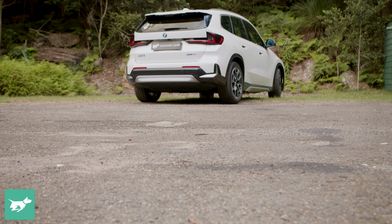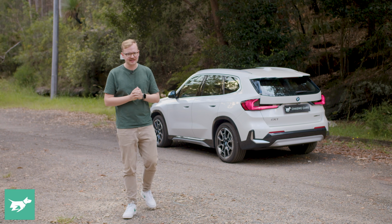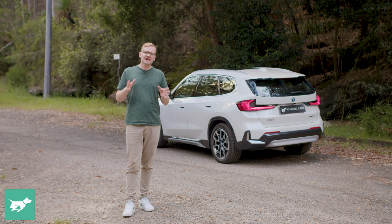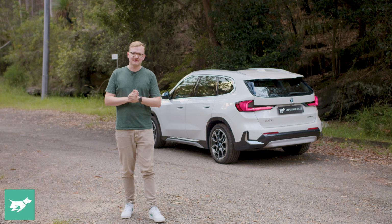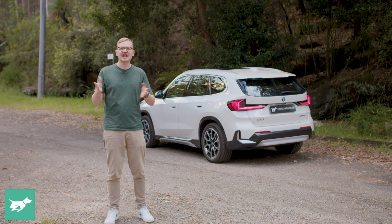The fact that you can pick them up for under the luxury car tax, therefore qualifying for massive incentives on a novated lease, means that this vehicle does stack up to be good value if you are a leasing customer. So that's something to keep in mind.